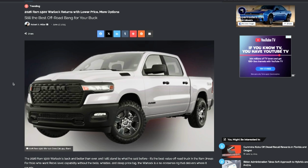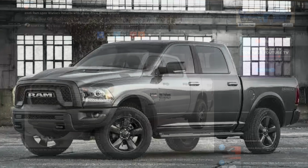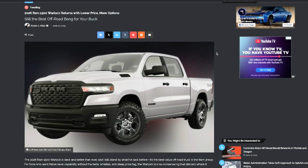So for 2026, it's getting even better. And we're going to talk a little bit about that, but I want to kind of go through the history of this truck real quick. So we know how the Ram 1500 Classic basically introduced the Warlock package in 2019. In 2021, it was... 2022 when it came out with an all-terrain package that added the Rebel wheels and stuff like that. And after that, the Warlock basically became an alternative, like a more budget-friendly, basic kind of alternative to the Rebel.